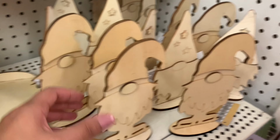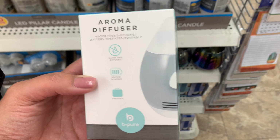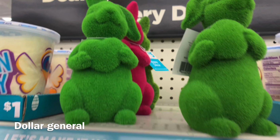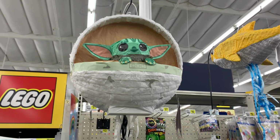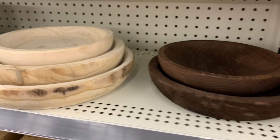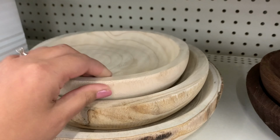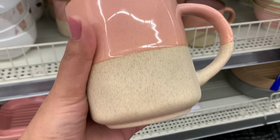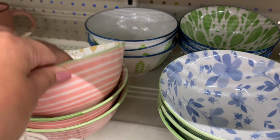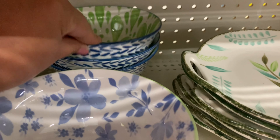Then I found these little gnomes. I really like the one with the stars on the hat because it reminded me of a wizard. This was a really cool find for $1.25. So over at the Dollar General, I found these bunnies for $5. So pretty. Jojo wanted me to show you this Baby Yoda piñata. These are really nice. The really small one is $6. The medium one is $8. And the large one is $10. This is actually really nice. These bowls were absolutely beautiful. They just screamed spring to me. And they were all $2 a piece.